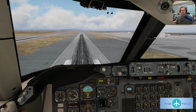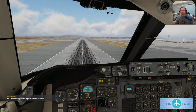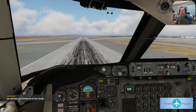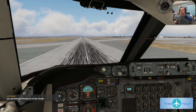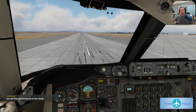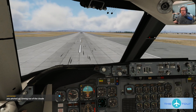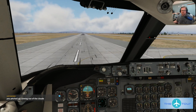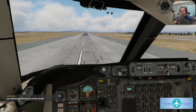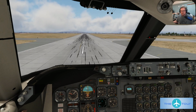Pull up. Pull up. 50, 40, 30, 20. Floaty. Thank goodness for a 12,000 foot runway. Check reverse. Yeah, that was not the best in the west, but not terrible. I was a little long. It's a right-hand turn once we get this girl stopped.